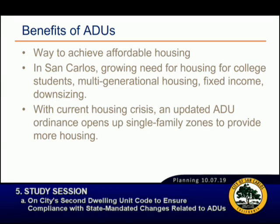Affordability with ADUs, typically they rent for about 20 to 25% less than market rate units. In our own community, there's a growing need for housing for college students, multi-generational housing, housing for people on fixed incomes, and also people who would like to downsize from their single-family homes to smaller spaces. With our current housing crisis, an updated ADU ordinance opens up some single-family zones to provide more housing.